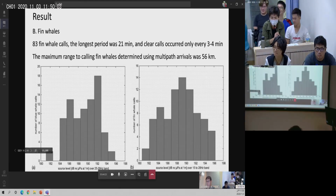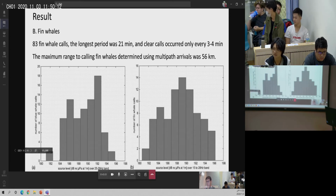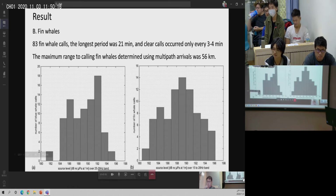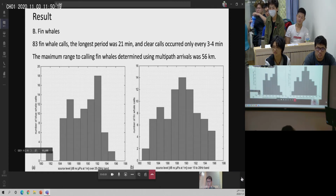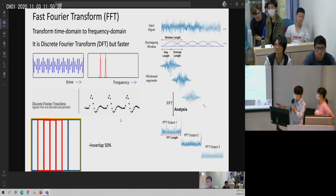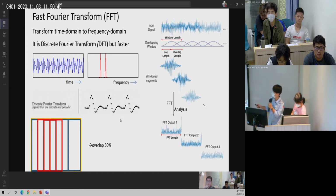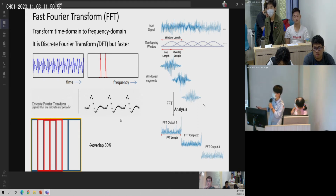How do you separate the background noise and the whale sound? He wants to know how we separate the noise and the voice we want. We use the fast Fourier transform, from time domain to frequency domain. Then we can pick the frequency we want and throw out the frequencies that we don't want.